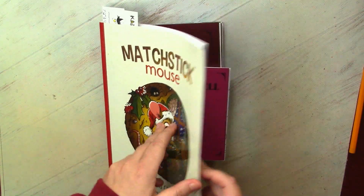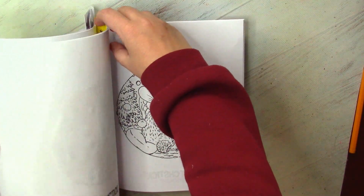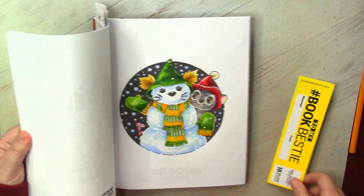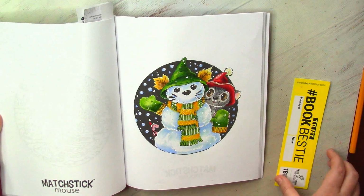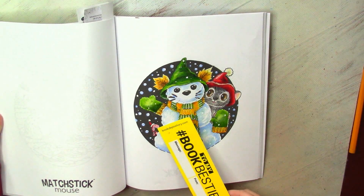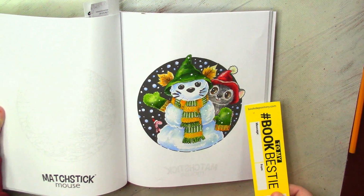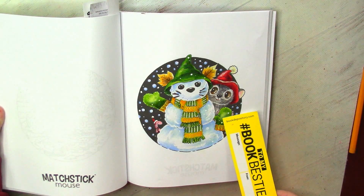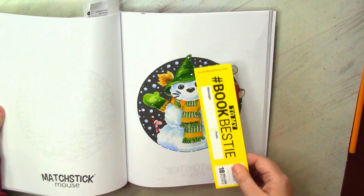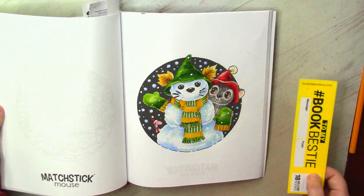My mouse in January spent time with her friends. She has her snowman friend, and I absolutely love this worm. It's so adorable, maybe even more adorable compared to the mouse. I think that here I used Arteza pencils. I definitely can recognize very intense greens, which I love in the Arteza set.